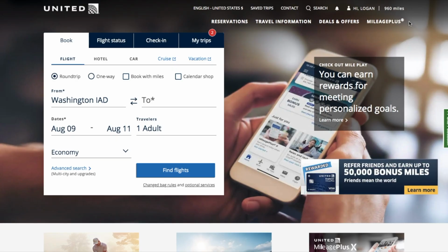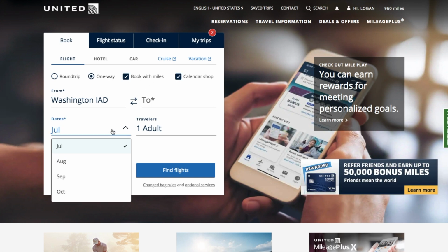So getting started, make sure that you set up a Mileage Plus account, and then from there we can start to search for the award travel. So you want to change round trip to one way. Make sure you book with miles because that's the award travel. And if you're not sure of a certain date, click calendar shop.